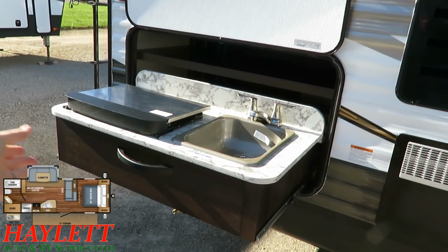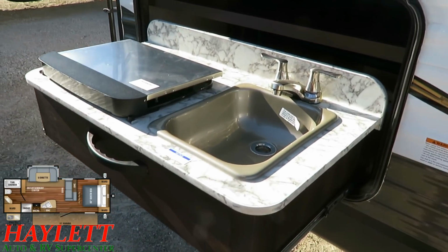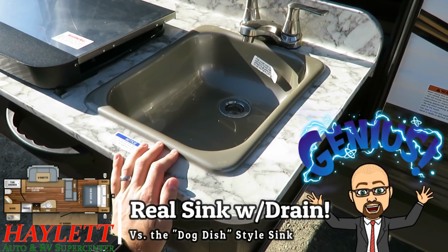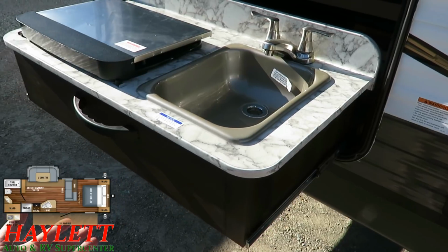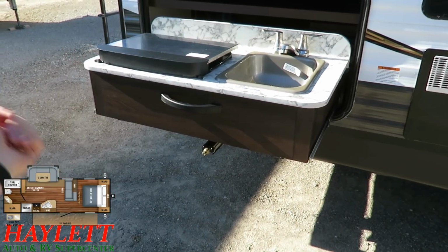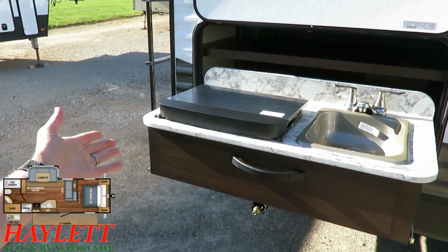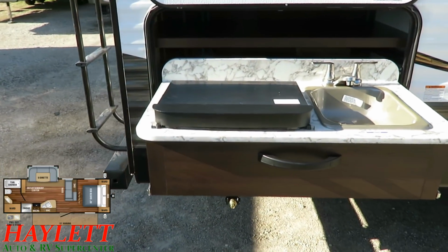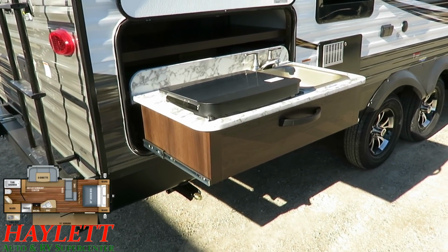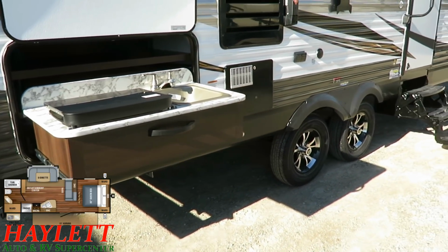But look at this, guys. This little thing here still has its own real sink that goes down into the gray tank of the bathroom. So it's a real sink with a real drain. It doesn't just drizzle onto the floor, or the ground rather, and it's not a dog dish style. And if you don't care to do any cooking outside, leave it closed, and congratulations, you got a stainless steel prep zone right here that otherwise you wouldn't have, and that ain't all bad either.